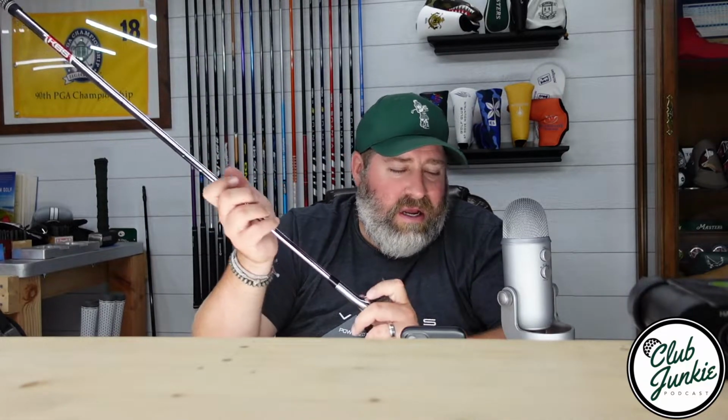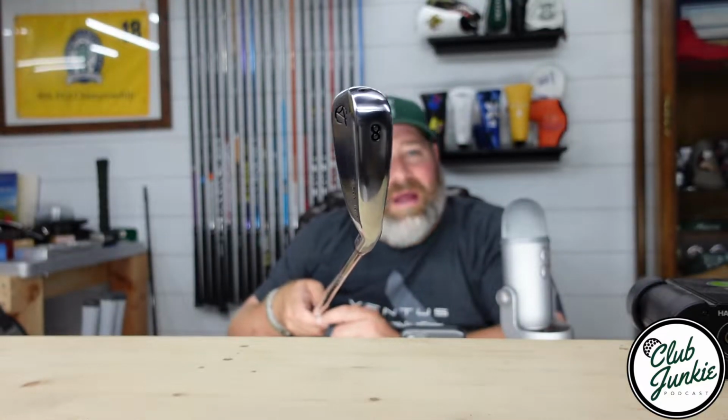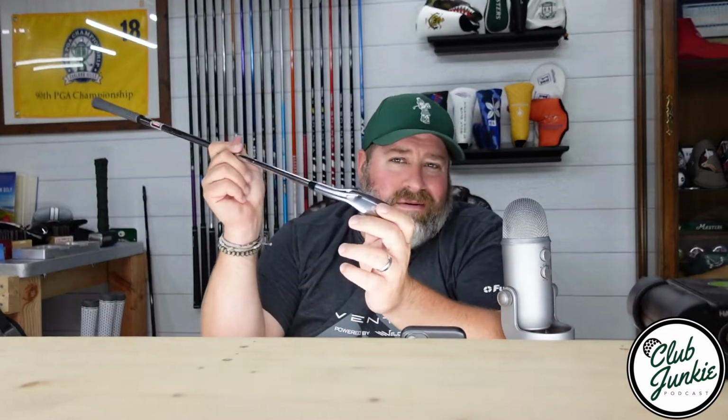the sub 70. They have the 699 Pro. I always felt like the Pro still had a little more offset than I liked. Whereas this one here, they definitely made this into a T model. When you look at it there, it's got a little bit narrower sole. Definitely has less offset. The top line looks pretty thin.